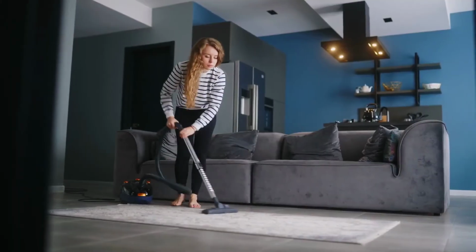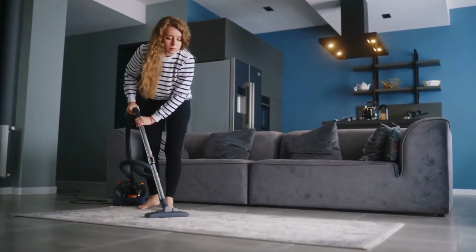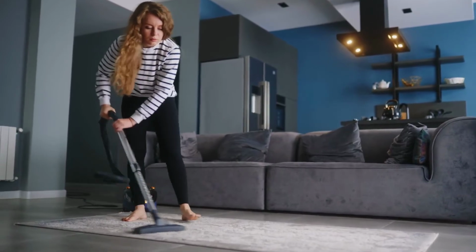Use a high-quality vacuum cleaner with a sealed system and strong suction power. This will ensure that dust is effectively captured and contained within the vacuum, rather than being released back into the air. Regularly wash or replace your window treatments, such as curtains and blinds, to prevent dust buildup. Opt for machine washable curtains or blinds that are easy to clean.